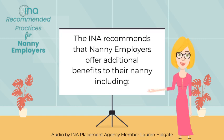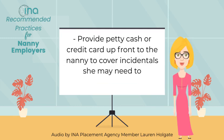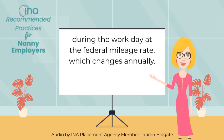The INA recommends that nanny employers offer additional benefits to the nanny, including at least 2 weeks paid vacation per year, paid sick days and personal days, allowing the nanny to schedule their desired vacation time, and providing petty cash or a credit card upfront to the nanny to cover incidentals she may need to purchase while caring for the children, i.e. cab fare, drink and snack. If the nanny drives the children in her own vehicle, reimbursement for miles driven during the workday at the federal mileage rate, which changes annually.